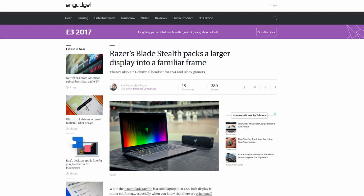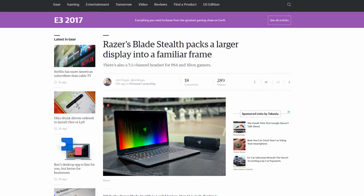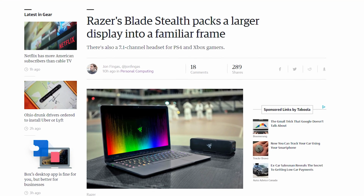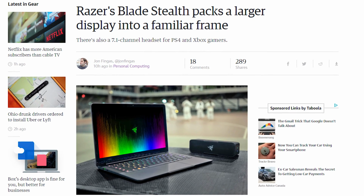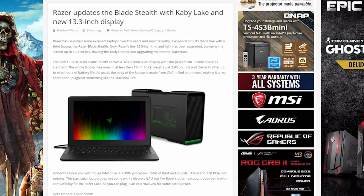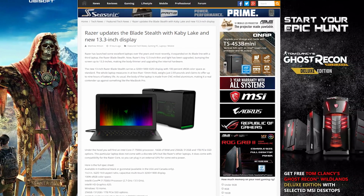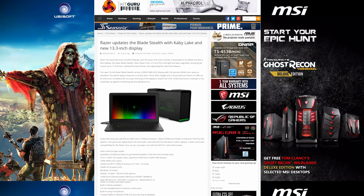The Blade Stealth has two screen configurations, a full 4K 12-inch panel and a 3200 by 1800 13.3-inch display. They've also upped the RAM to 16 gigabytes as standard. The latter model has a 256 gigabyte option for $1,400 and a 1 terabyte version for $2,000. The 12-inch 512 gigabyte model is $1,600 and the 1 terabyte is $2,000 as well. All the models have a Core i7-7500U CPU clocked at 2.7 GHz and integrated Intel HD graphics 620.